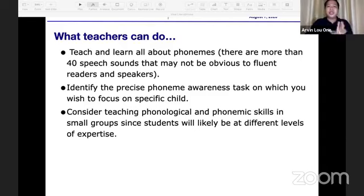And then consider teaching phonological and phonemic skills in small groups since students will likely be at different levels. Of course, different child, different needs yan.